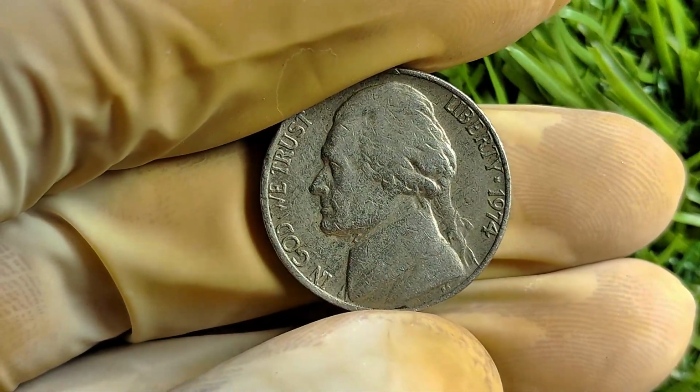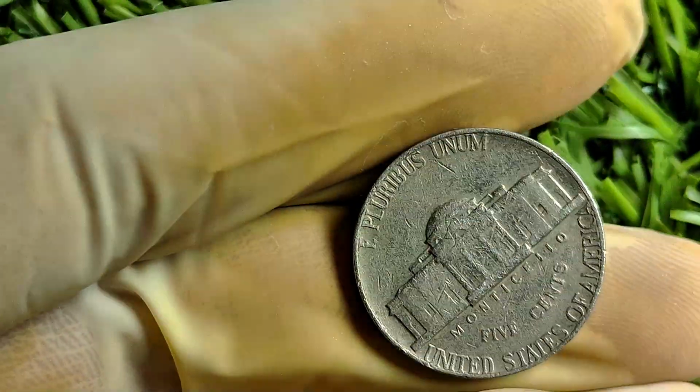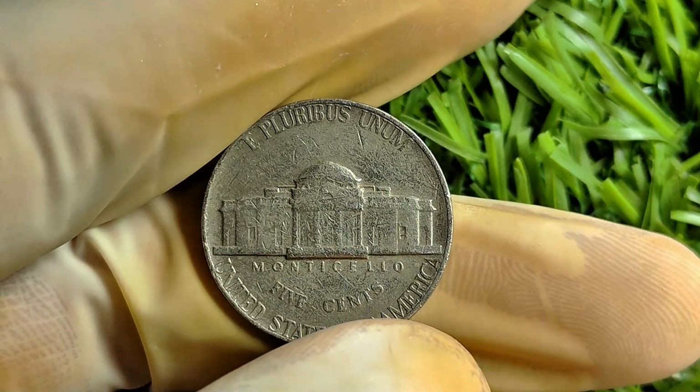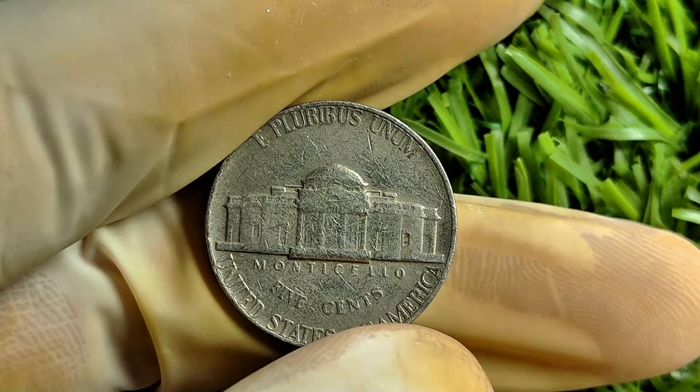Well, for starters, flip your 1974 Jefferson nickel over. If it has no mint mark near the bottom of the coin, bingo. You might have found yourself a piece of history. But hold on, don't just rush to eBay just yet.